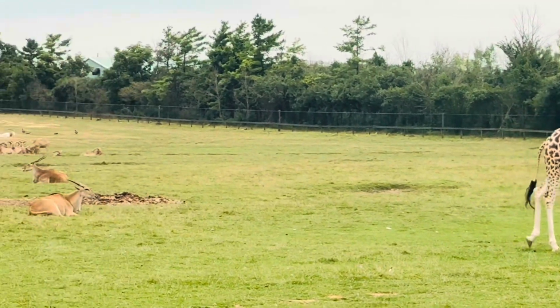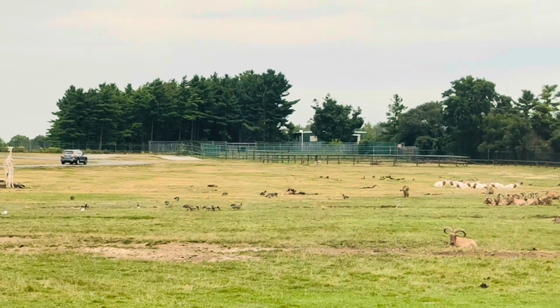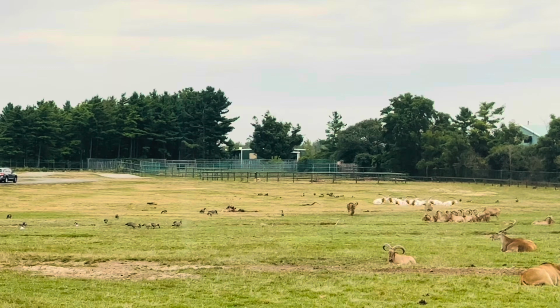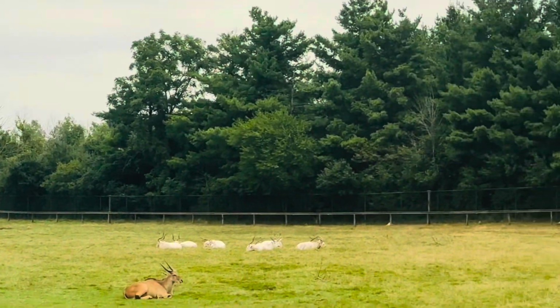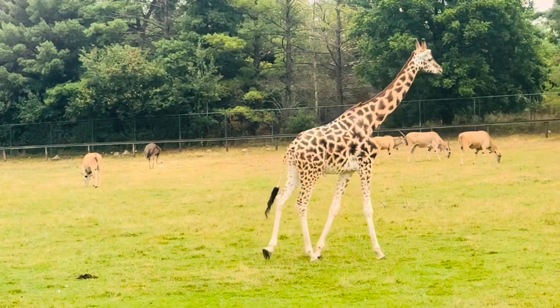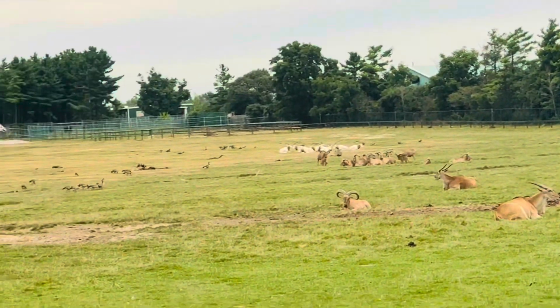You'll notice that as these ones are walking, they actually lift both of their limbs on the same side of their body at the same time. This is called a pace. This helps to conserve energy. It's what gives them that very graceful look that they are famous for. In fact, that's where their name comes from, because giraffe means the graceful one in Arabic.